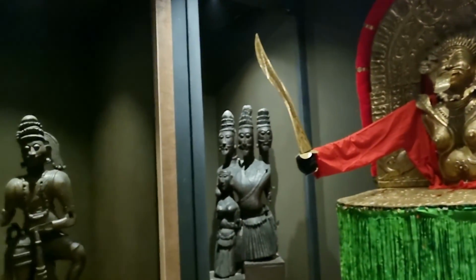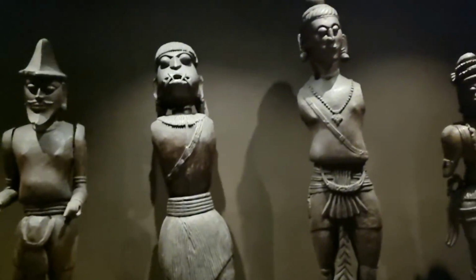Could we see the temple on the left side? One. So it's a similar.